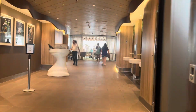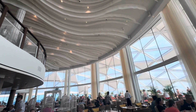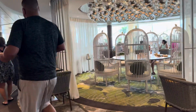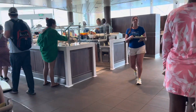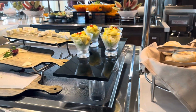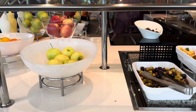The next option, which is a little bit similar to the Windjammer and on the same deck, deck 15, is the Solarian Bistro. I feel like in this restaurant there are slightly healthier options. Another great option for a buffet, sometimes a little less crowded in here, which is nice.